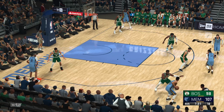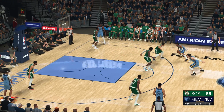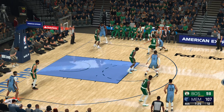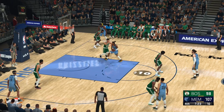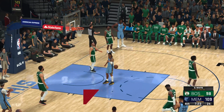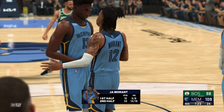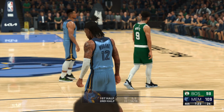Morant kicks to Bane. Pass to Adams. Morant's against White. And he makes the bucket, gets the whistle, and now a three-point play chance here for him. I'll tell you, the team is simply riding the hot hand. This guy has been lights out.